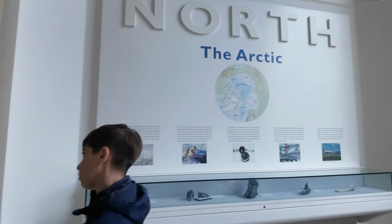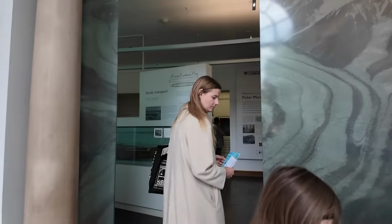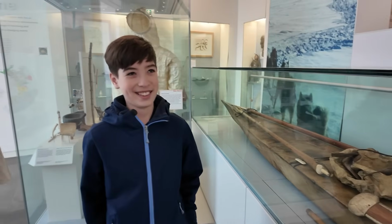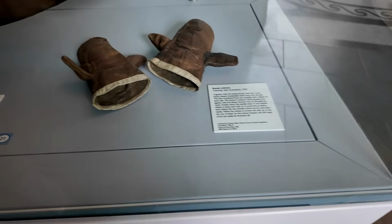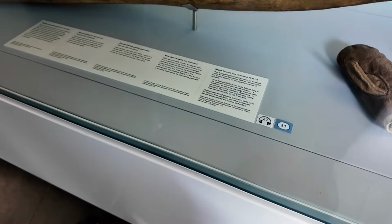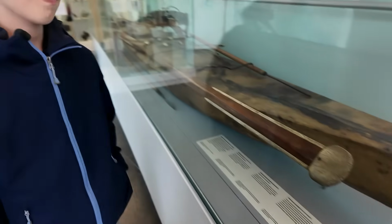A lot of cool information on the walls as well, but all right, well, let's pop in here and let's check this place out. Look at this, just popping in already. This is the Arctic Transport. How old do you think this is? It's gotta be old, it's an antique. Old mittens right there from 1930. And this kayak is also from 1930 as well. I would have never guessed it either, so, I mean, your guess was as good as mine.